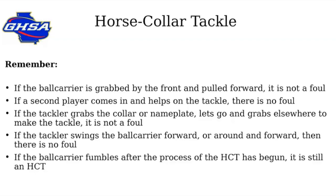Like I said before, if the tackler swings the ball carrier forward and around or around and forward, then there's no foul.